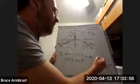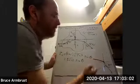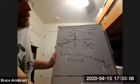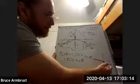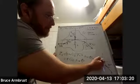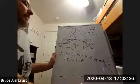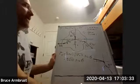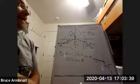Now, the other one, I'm going to exaggerate it a bit. It's coming in like that. So what I really want is this entire angle, which is going to be the 30 degrees plus the 90 degrees plus whatever this angle is. So let's think about this angle back on this picture. That's that one. And that I can get.